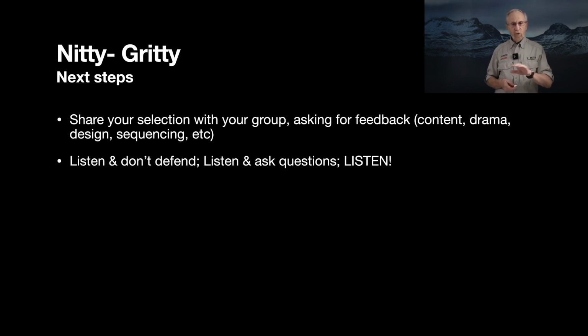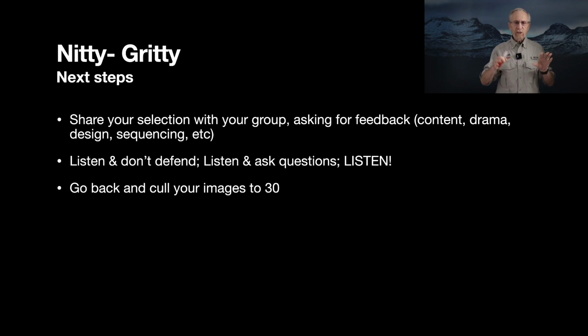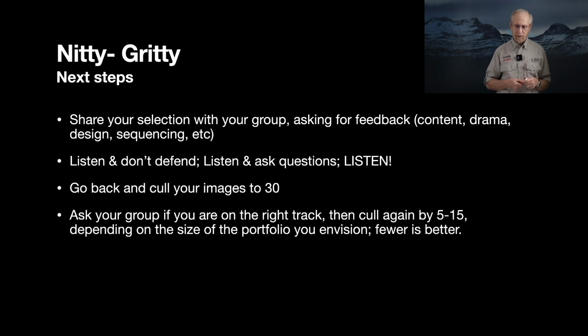Now, look, you're the final arbiter of whether an image stays or goes. That's your choice. But listen and take notes, if you will. Listen to what people are saying, and that's the key thing, to just encourage as much input as possible. Once that takes place, go back to your home base and cull from 50 down to 30 images. Difficult again, do it. Just focus on it, see, based on that feedback, what belongs and what doesn't.